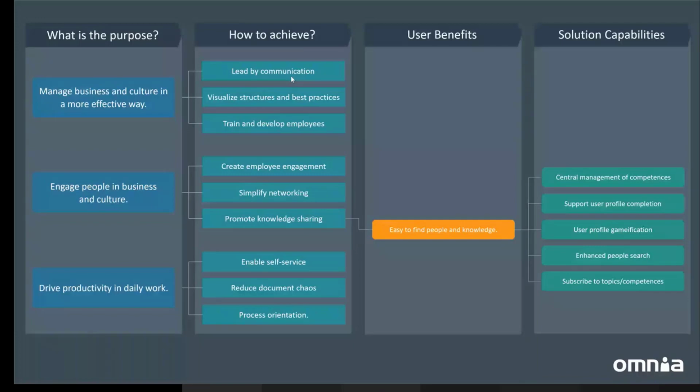For each of the topics here, or for each of the subjects or areas here, they also defined several user benefits that they wanted to provide for their workforce. And for each of these user benefits, they also defined a number of capabilities that they see within the solution.